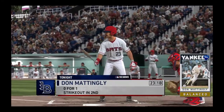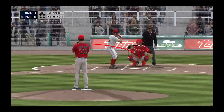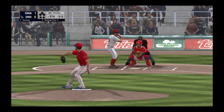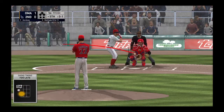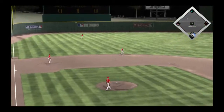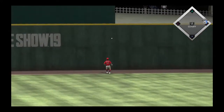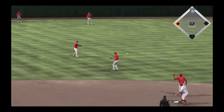Now to the plate, Don Mattingly, looking to put the ball in play here. He went down on strikes in his first at-bat. Ready with the first pitch. Here it comes. Mattingly, first pitch fastball swung on and missed. 0-1. Fly ball out to straightaway left. Henderson giving chase, but he won't get to it, and this should put a man in scoring position to start the inning.